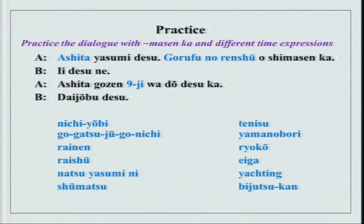Practice the dialogue with masen ka and different time expressions as is given over here for you. There's a small dialogue, I'll just read it out. Ashita yasumi desu. Golfu no renshu o shimasen ka? Ii desu ne. Ashita gozen 9 wa dou desu ka? Daijoubu desu. So well, you can replace ashita over here with any of these time expressions, and golf no renshu is practice, so golf practice. Shimasen ka? Will you please do golf practice tomorrow? Ashita wa yasumi desu, tomorrow is a holiday. So won't you please do golf practice, and with me is understood from the conversation.